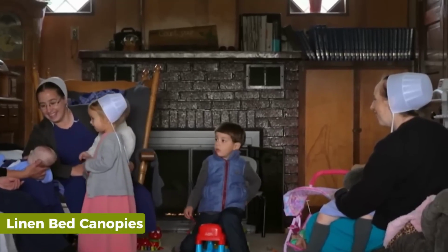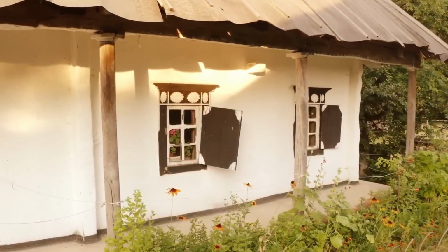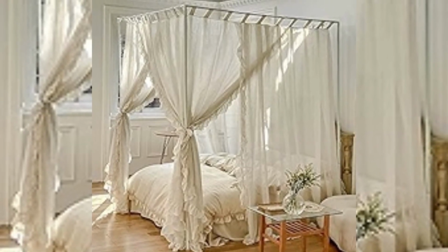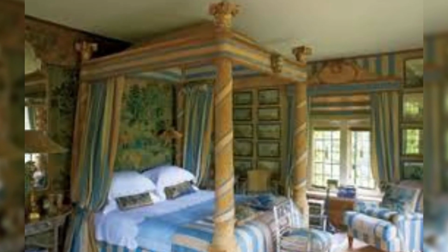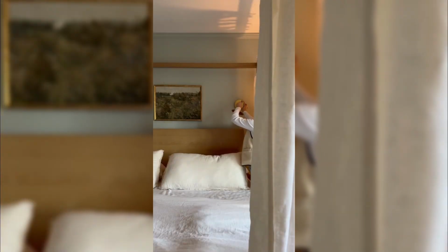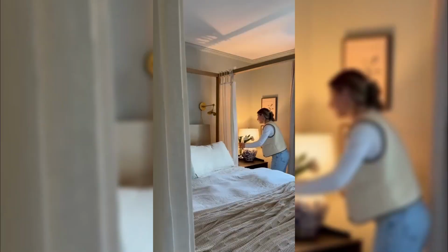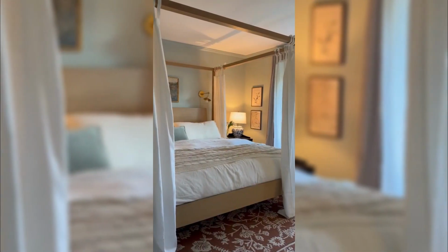Sleeping during a hot summer night can be hard, especially with bugs buzzing around and windows wide open. To stay cool and protected, many Amish families use linen bed canopies. These canopies are made from light, breathable linen fabric and are hung from the ceiling or bedposts to surround the bed like a curtain. The linen lets air move freely while giving a soft sense of privacy and shade. It blocks out flying insects like mosquitoes and flies without trapping heat like thicker materials would. The canopy also creates a calm, cozy space that feels cooler than the rest of the room, especially if there's a soft breeze coming in through the window.